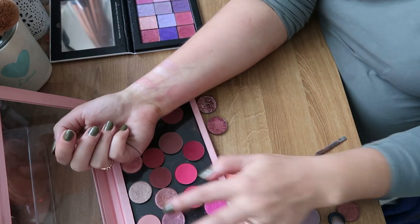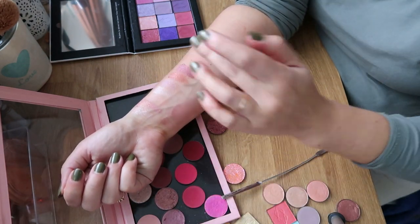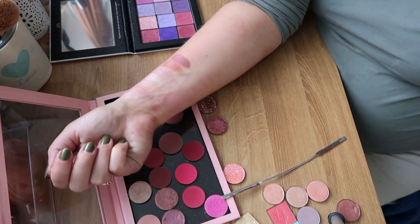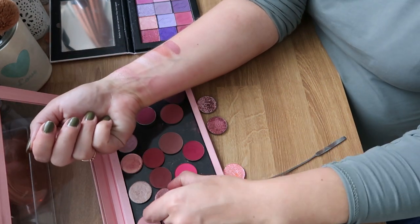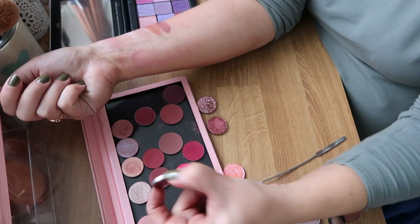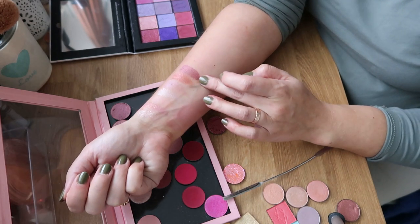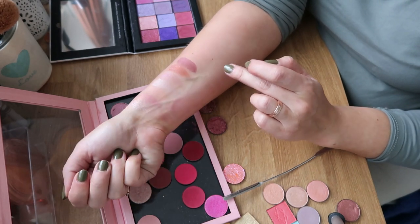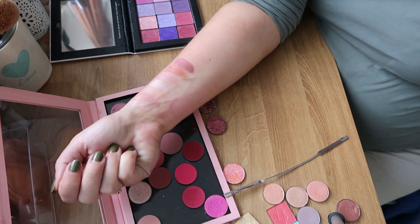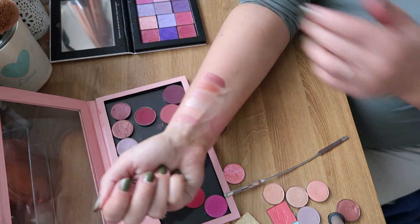Then what do we have? This guy right here. And this guy right here. They're both really nicely performing. It's Misty by ColourPop and Coral Reef by Neve Cosmetics. I'm thinking of whether I want to keep Coral Reef at all, because it's not a shade that I would wear normally. It's a nice mauve, or, I don't know, a dusty rose?